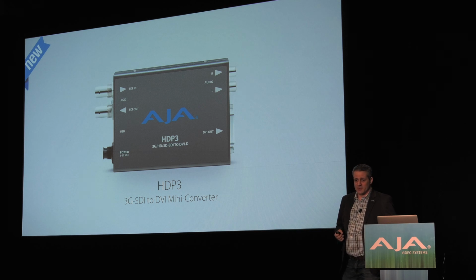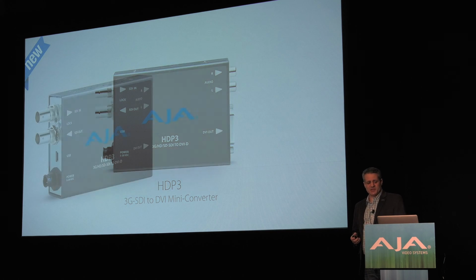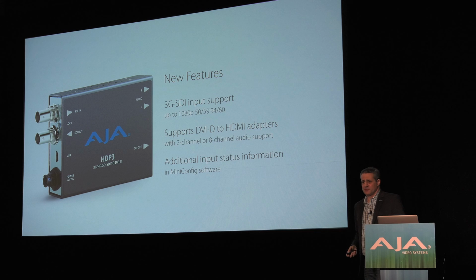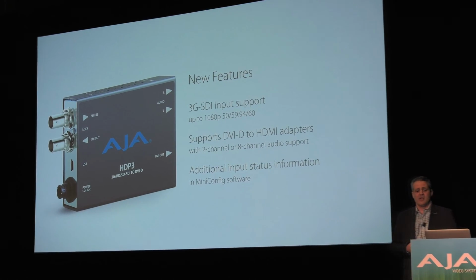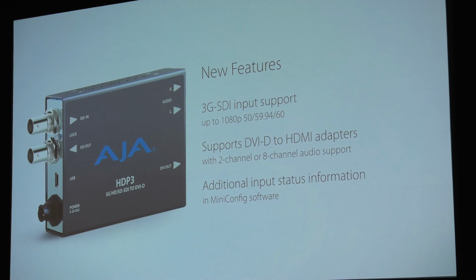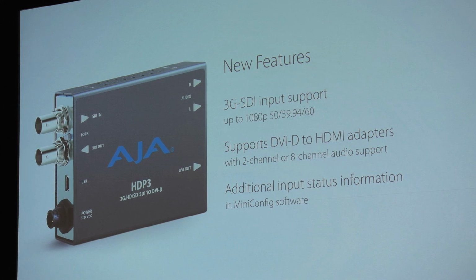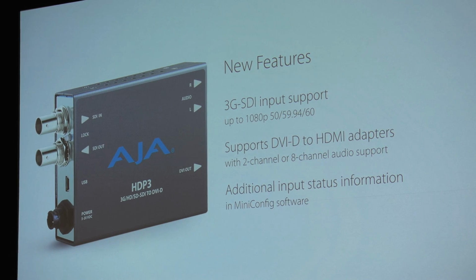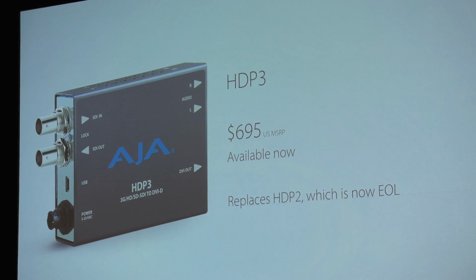HTP3 is a new mini converter. As you can tell by the name, there's been 2 previous ones. This is the latest iteration, and what's new about it is 3G SDI input support, which means, of course, up to 1080p 60 support. A bit more audio support when using adapters to HDMI, and a bit more control when using our own mini config software. So, iterative, but solving a lot of customer problems. It's $695, available now, and it replaces the previous HTP2, which is now end of life.